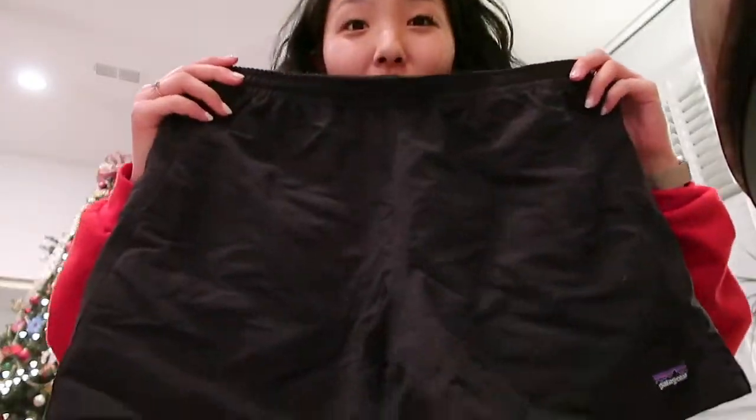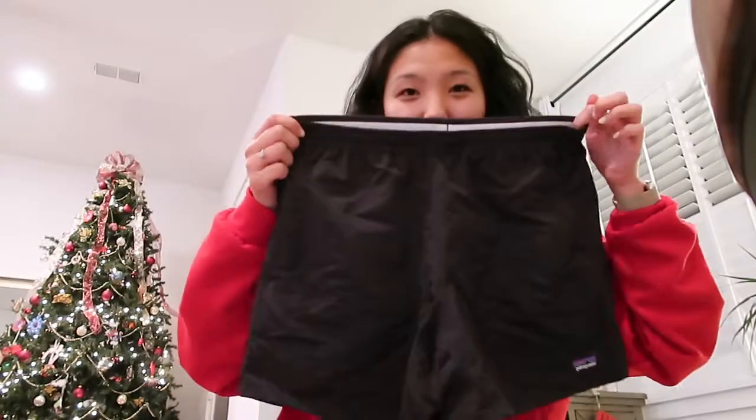Hey guys, so my sister and I are back. I wanted to do a haul for Christmas. Obviously, we're gonna start off with a bang. My cousin Sarah got me this bass guitar. I love it. My aunt got me these Patagonia shorts. Super cute, high-waisted and black.